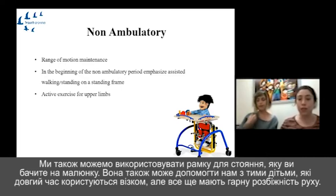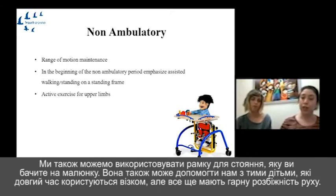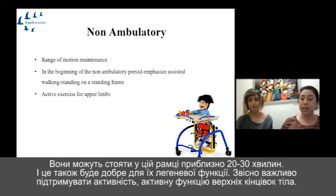We can also use the standing frame, as you see in the picture. It can also help children who are sitting for a long period of time but still have good ankle range of motion and knee range of motion. They can stand in this frame for about 20 to 30 minutes, and it's also good for their lung function. Of course, we want to maintain active function of the upper limbs. It's very important.